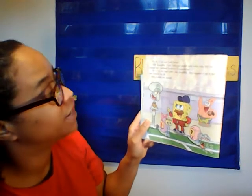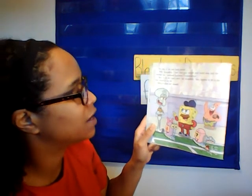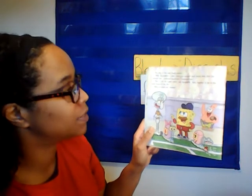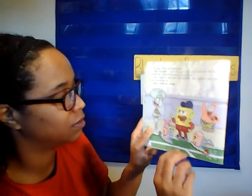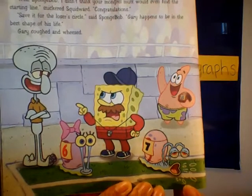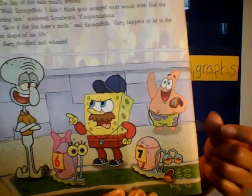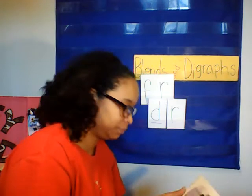The day of the race finally arrived. "Well, SpongeBob, I didn't think your mongrel mutt would even find the starting line," snickered Squidward. "Congratulations. Save it for the loser's circle," said SpongeBob. "Gary happens to be in the best shape of his life." Gary coughed and wheezed. Oh man, poor little Gary. How's Gary looking? Does he look like he's ready to win this race? No, he doesn't. How about Snelly? How does she look? Pretty healthy and ready. And then here's Patrick back here with his what? Rock. Oh, Patrick. Silly Patrick.